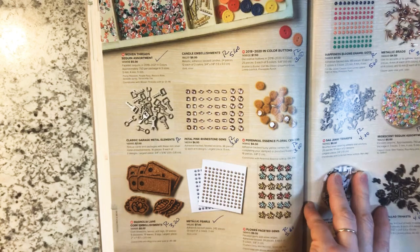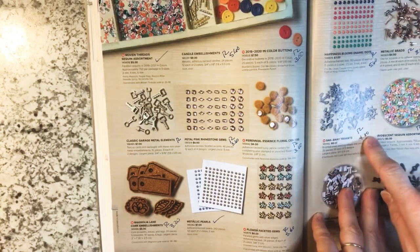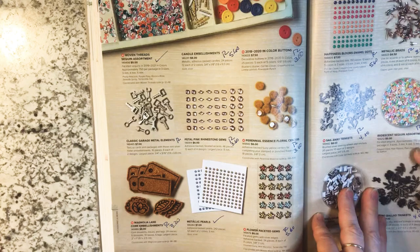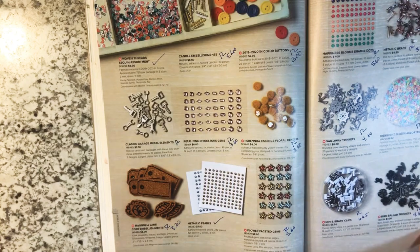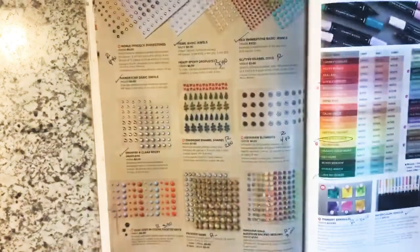The basic black sequins are retiring. The Sellaway trinkets are retiring. They're $4.80. And you get 20 pieces with that, so that's a good deal. The iridescent sequin assortment is retiring. The leaves trinket is retiring, and they're $3.20. The library clips are $6.65. Bird Ballad is $4.90. And the frosted flower embellishments are $2.80, and they're all retiring.